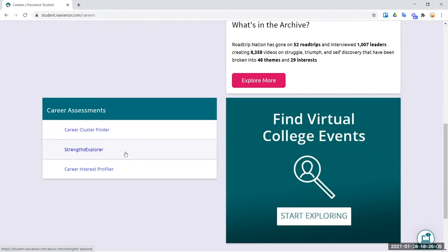Obviously, their interests are going to change as they grow, but the Strengths Explorer is our only assessment that can only be taken one time. The Strengths Explorer is actually created by an organization called Gallup. If you're familiar with Gallup, they do a lot of research in different fields like education, medicine, as well as political polling. They designed this assessment, and so they give the ability for students to take the assessment in Naviance so that they can learn more about careers, but they only allow students to take it once.